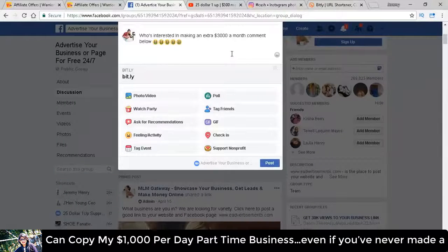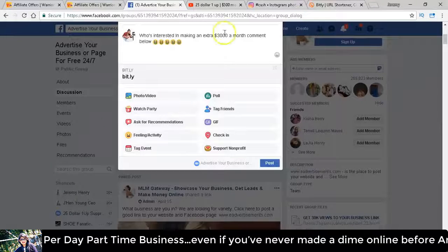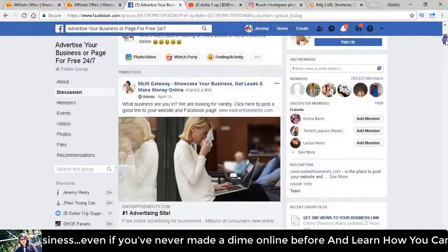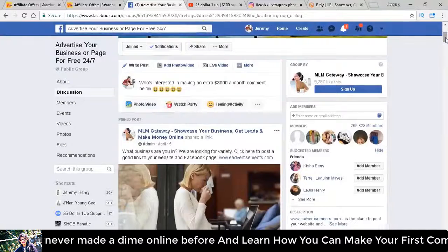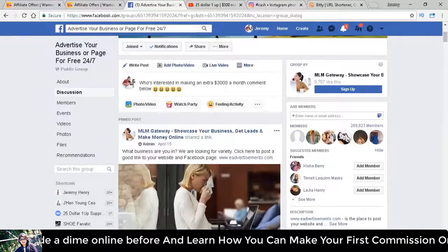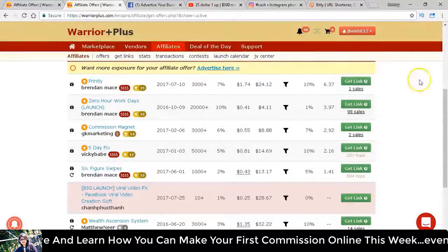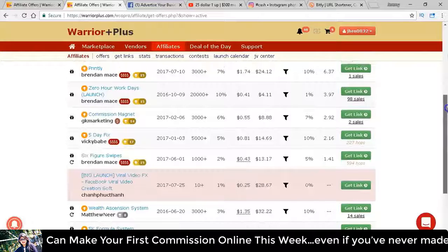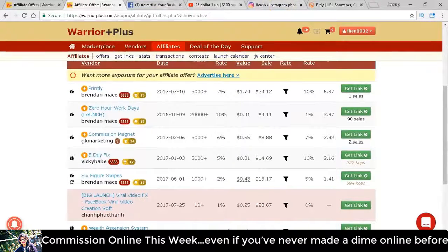So post in here a lot, and then you will start to see results. I had somebody join me within like 3 days, and they already saw like 2 sales because Warrior Plus, their front end products are really cheap. So some of them are like $6, and some people are like, oh, that's nothing, they'll pay that. And then other products can be up to like $20, but that's still not much when you're just talking about making money online.